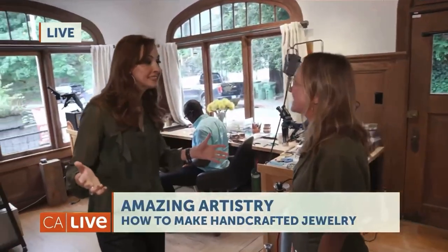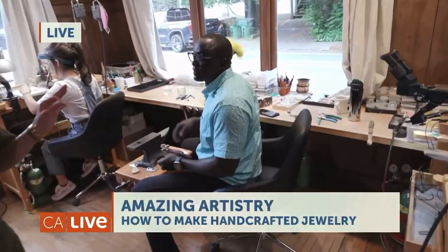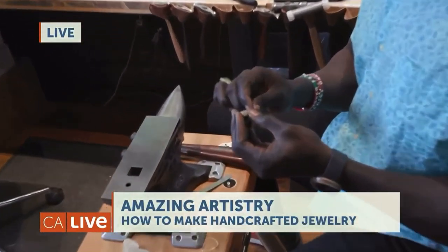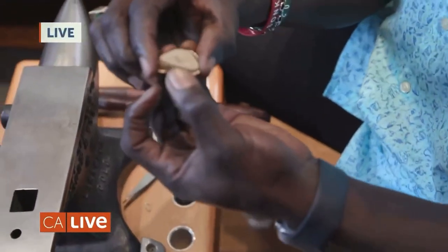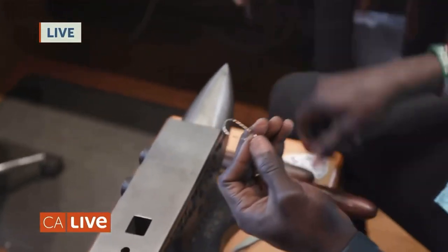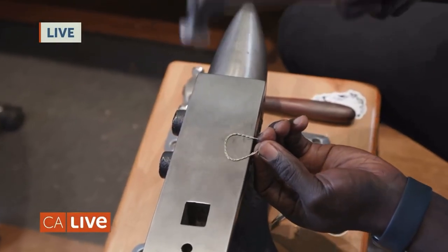Now, you have an amazing team here. I would love to meet them. Who do we have here? This is Serene. He's a master goldsmith. Hi, Serene. We call him the hoop master, shall we say. In this case, he's putting the finishing touches on one of our open basket weave hoops. And again, we've got the process of change in action. Look at how easily he bent that, and it looked perfect.